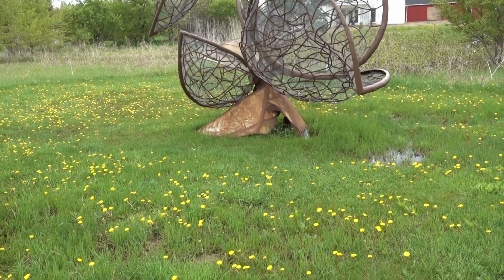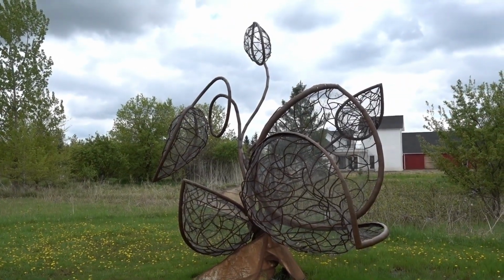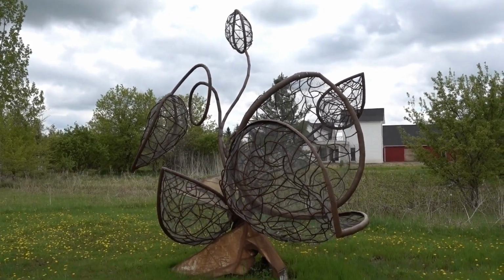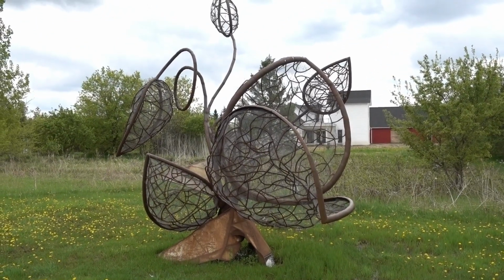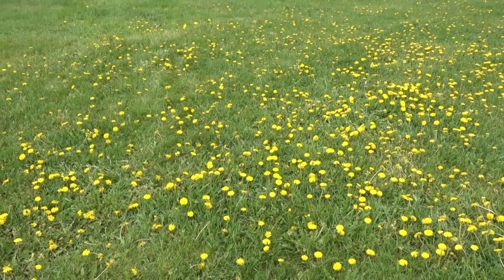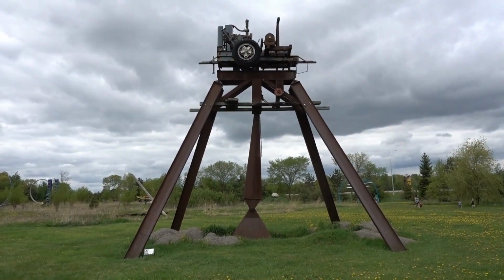And this piece makes me think that here at Franconia Sculpture Park, art just grows right out of the ground wildly in all directions. That's what this piece reminds me of. Very fun. Well done. And sitting here among the dandelions is this sculpture we have before us.